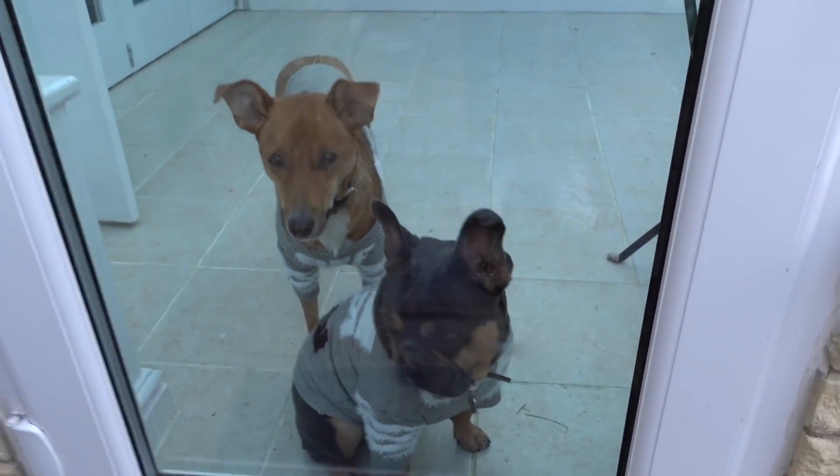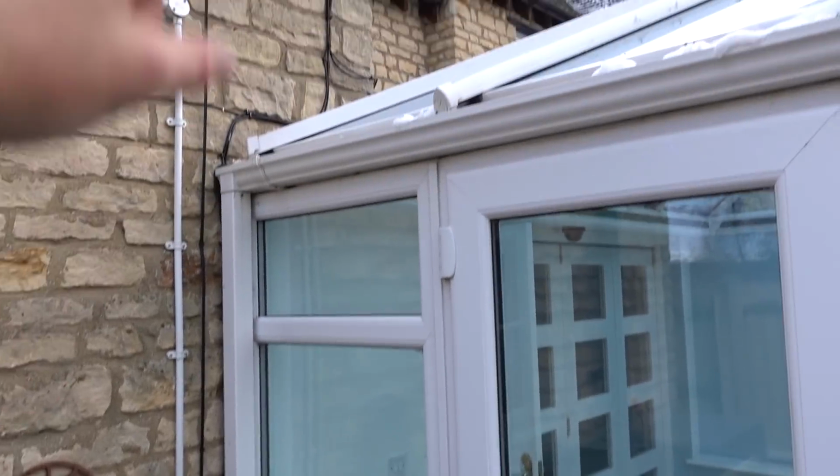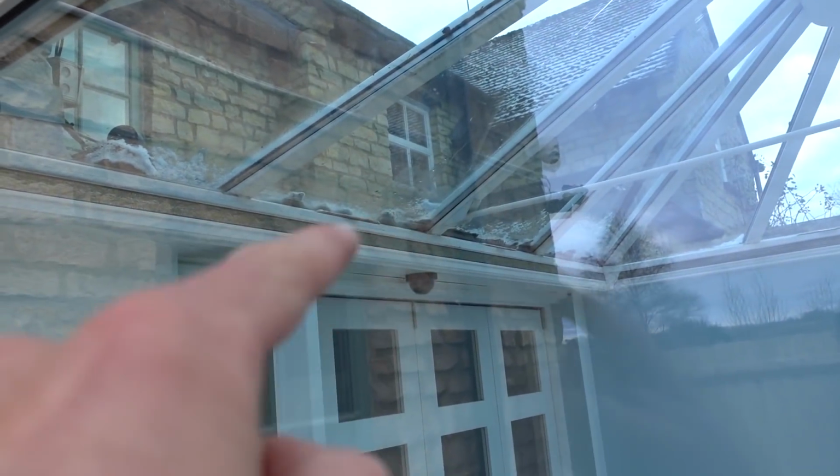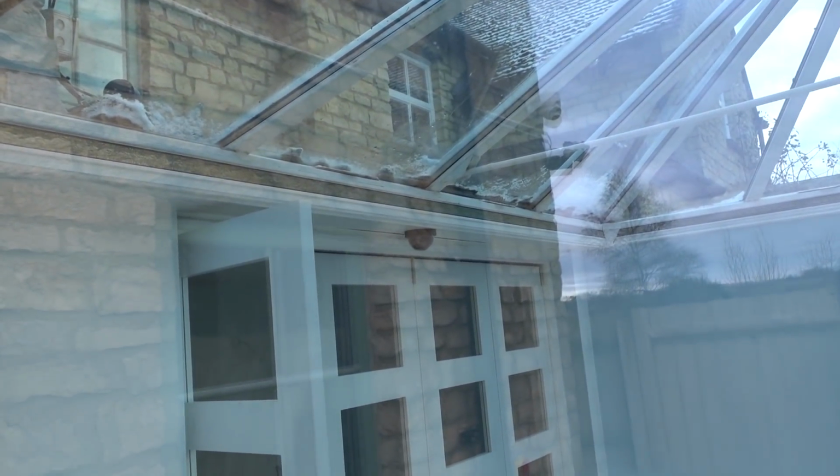Other jobs to do then. Up on that flat roof, it's actually a complete mess. It's a bit disgusting. You can see it kind of gathering on there, so I'm going to get up there and get that scrubbed as well.